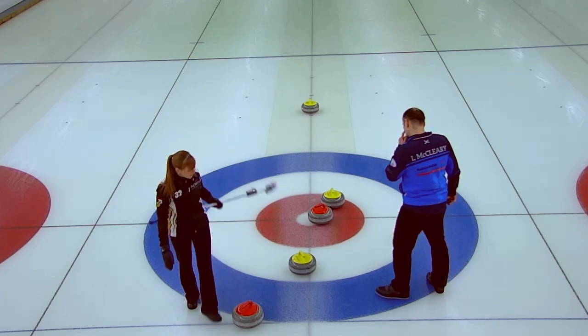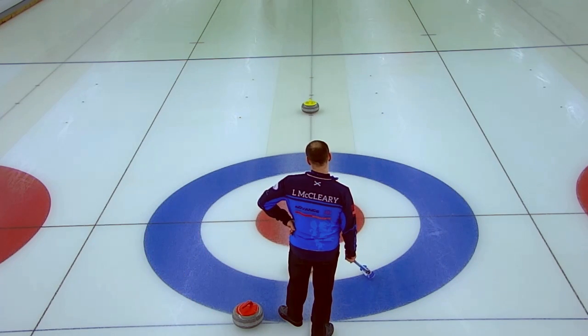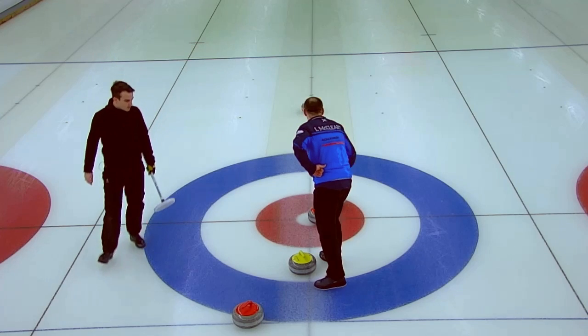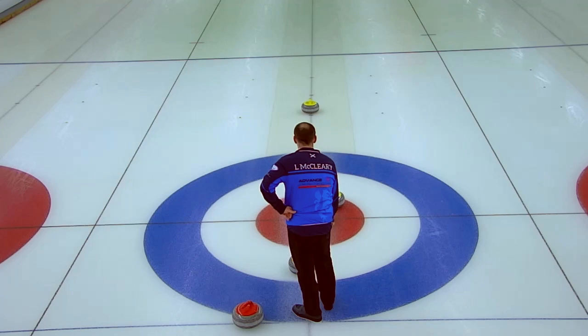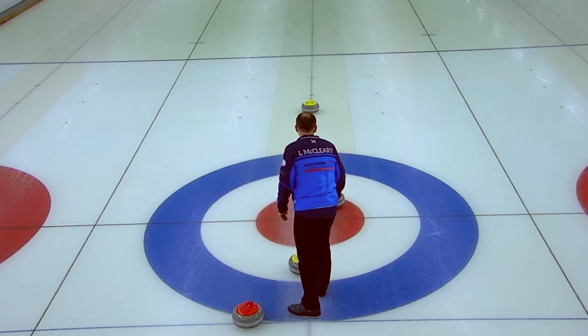So now that we're on the 4th stone of the end, takeouts can be thrown. I don't think you'll see Scotland throwing too many. At least, I think they want to try and get a bump in and try and play the inside of that. So they're going to try and maneuver that back to there. Mixed doubles is all about positioning. Then that'll push that back to there.